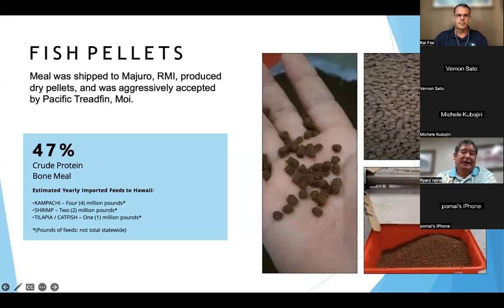And we also test fed it until we ran out of feed to the locally produced Pacific Threadfin Moi at our cages, and they've really aggressively ate it. They actually like this feed better than our current production feed. So after we ran out of this feed, we had to wean them back to our pellets.